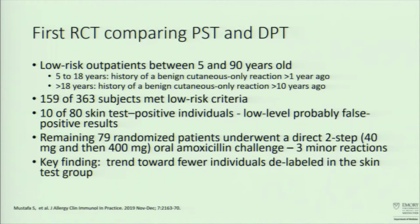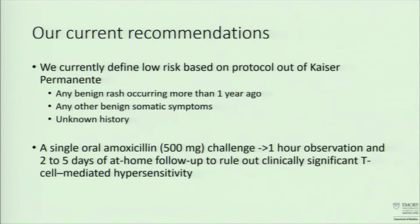The remaining 79 patients who were randomized to a direct oral challenge had a two-step challenge, and there were 3 minor reactions. In a couple of patients, they were subjective. 1 patient had some minor hives. The key trend in this trial was that there was a trend towards fewer patients who were delabeled in the skin test group as opposed to those who underwent a direct oral challenge.